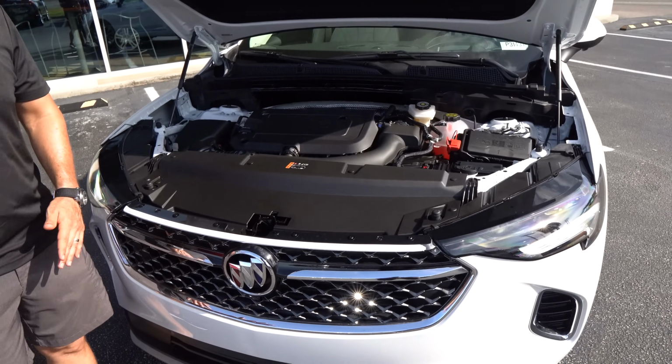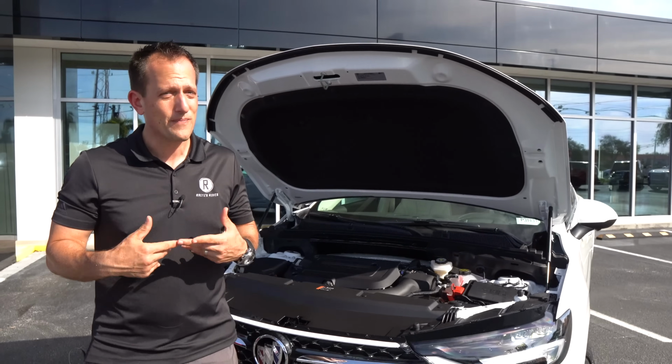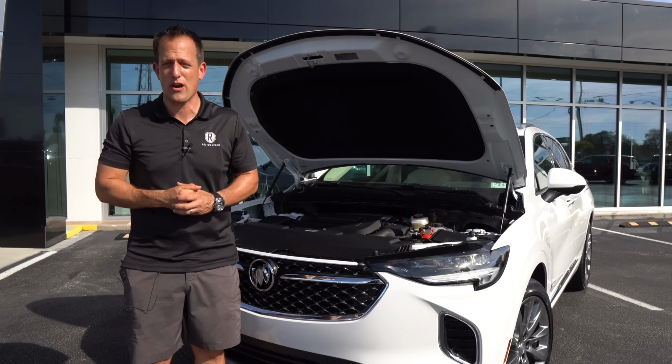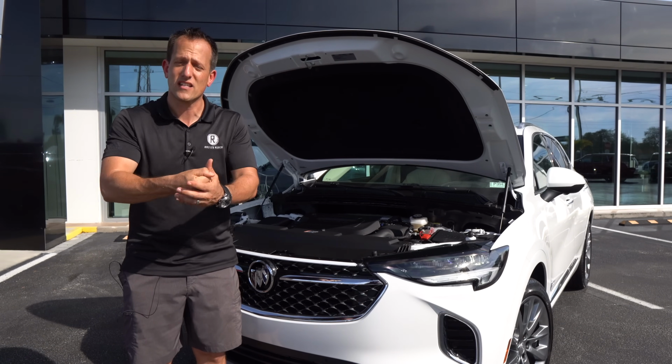And even though it does have a little bit smaller size, I think when we go for the drive, we're gonna notice a difference. But why don't we go ahead, let's get to the interior and see what Buick brings to the luxury table.